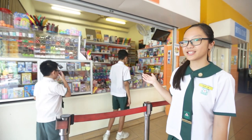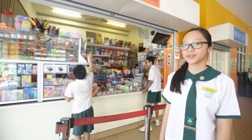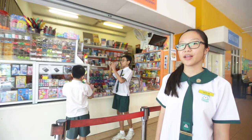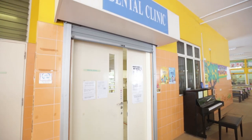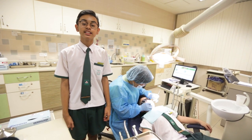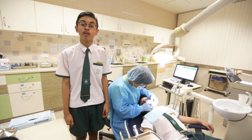This is our favorite place, the school bookshop. We love to come here to buy stationery and books. On both orientation days, the school bookshop will be open from 11 to 12 p.m. Next to the bookshop is the dental clinic. Our friendly dental therapist, Madam Ya, will schedule a checkup to check the oral health of your child.